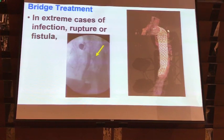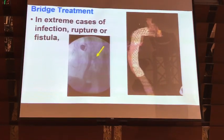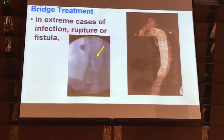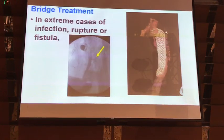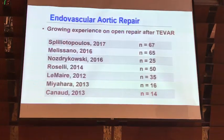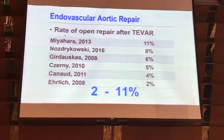And here's a situation where we use it basically as a bridge to an open operation, and that's cases where you've got an aorta that then has a fistula to the esophagus or to the pulmonary circulation. We place an endovascular stent graft to have a stable patient to go back later and do an open operation. There's been a growing experience with these. You can see here some of these are listed. I know Dr. Roberto Chiesa and Melissano, who's going to be talking to us this morning, have a wonderful experience of this specific problem.